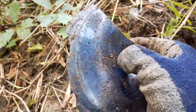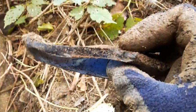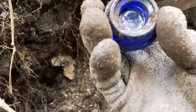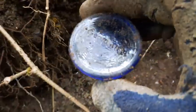That's a nice thick piece of cobalt blue glass there. So it's quite possible that was the glass stopper to it. I don't know. I'm gonna keep it anyways. Nice piece.